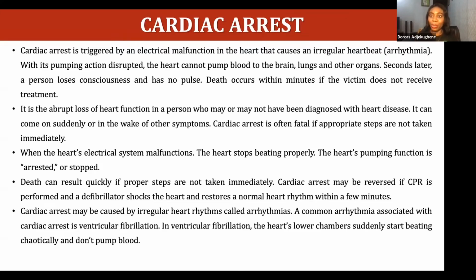Heart cells will begin to die. So you can see that interventions have to be taken quickly because death can result quickly. As in, this is like quick death if actions are not taken properly. Now, cardiac arrest may be reversed if CPR, cardiopulmonary resuscitation, is performed, or a defibrillator shock is given to the heart to restore a normal heart rhythm within a few minutes.